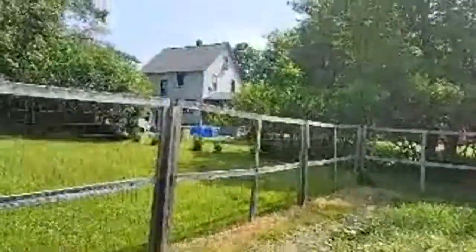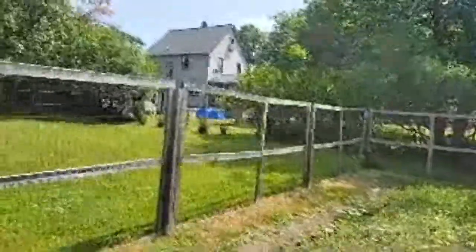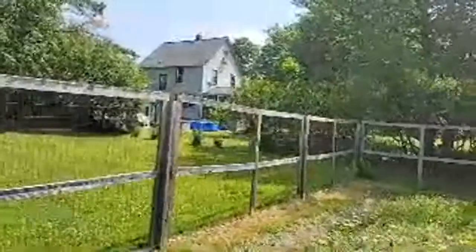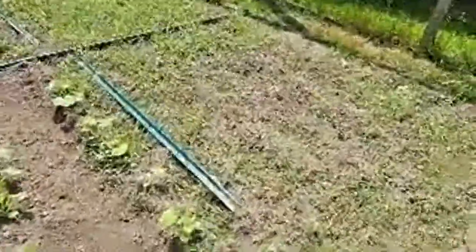The neighbors are putting in an AC up top of their room. I all of a sudden heard this, rah, rah, rah. Like, what the fuck is that? Watch that thing drop out the back. Oh, that would suck for them. That's why I would never do a permanent air conditioner, because then you have that ugly shit that sticks out of your house.